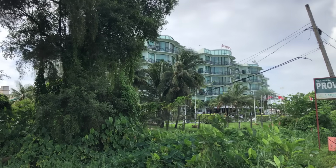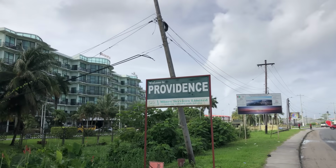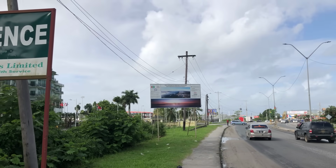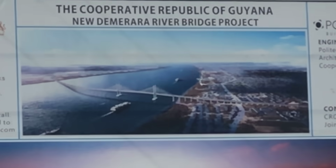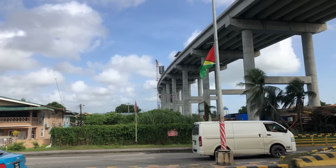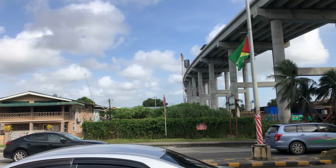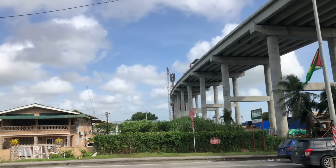Now that is the Ramada Hotel and Princess Casino, and of course that is also where the poster of the bridge has been set up. But this is what the bridge looks like. See, it curves to the right. There's a curvature here in the ramp as it curves to the right.